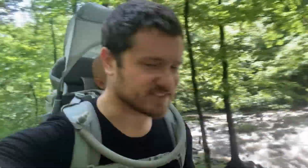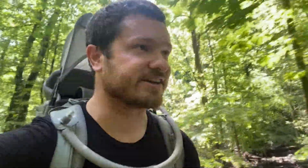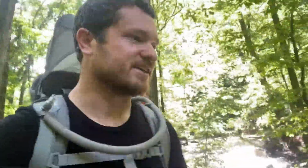Well, we're headed back up the trail. It's beautiful, so much water. Trail's soaking wet, water on the trail, mud. Kids are all wet, but it's been a good hike. We just got to get all the way back up the steps now.